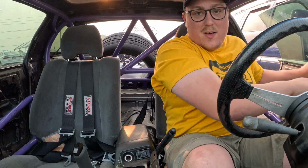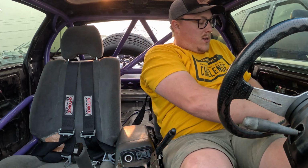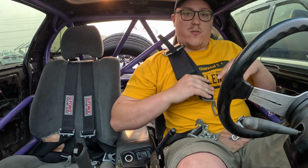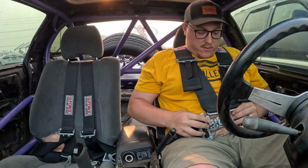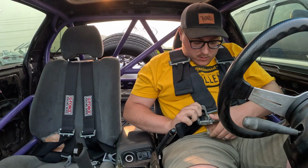Totally forgot I had my drift spares in the rear yet, but we made it work. The good thing about having a car with a completely gutted interior is that you can fit pretty much anything, including your groceries and your drift spares. Hello, I'd like to go home, please. Jeez. And it is like 100 degrees in this car.